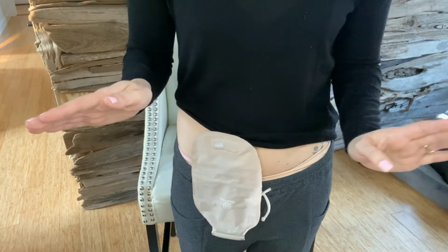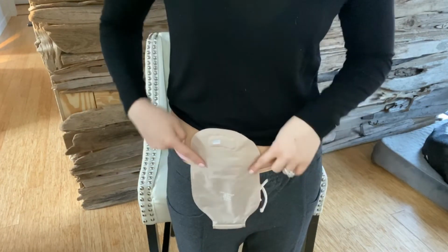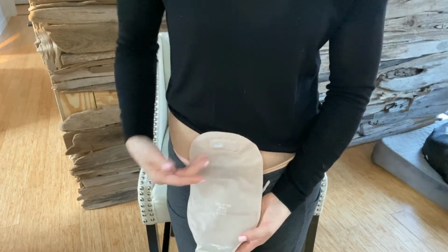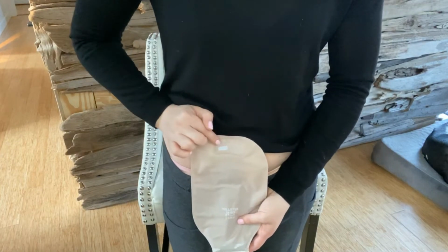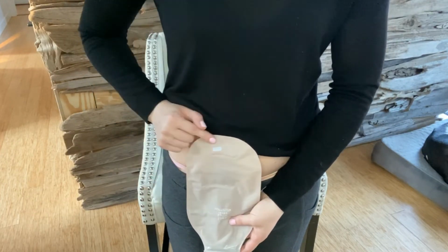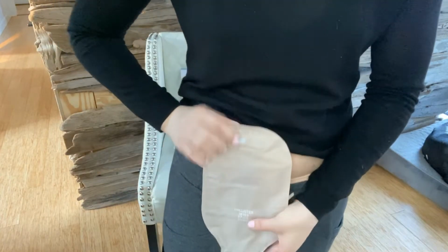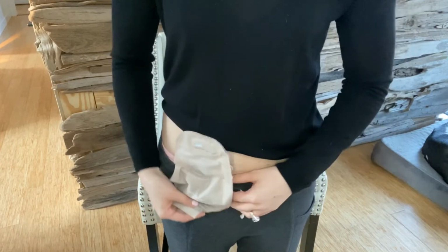Something that I also found really interesting is when I left the hospital, I had the see-through bags, but then I got this one, which is a beige color. The one from the hospital didn't have this little filter on it, so I noticed that it would gas up with air more. But this filter really helps so that it doesn't fill up with air as much. Yeah, that's all I have to say about that.